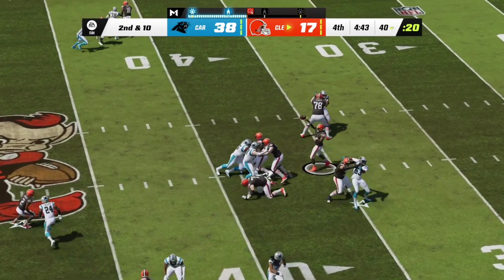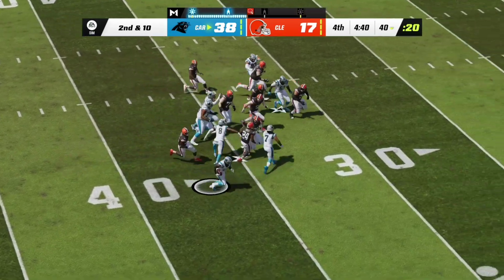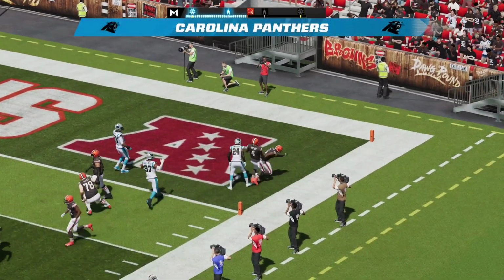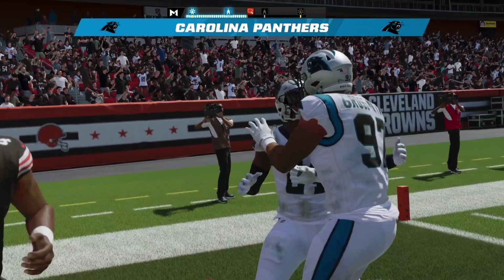Throwing again on 2nd and 10. Watson looking for Cooper, and it's intercepted. It's C.J. Henderson picking it off. And he will bring this one back. It's a pick six for a Panther touchdown.